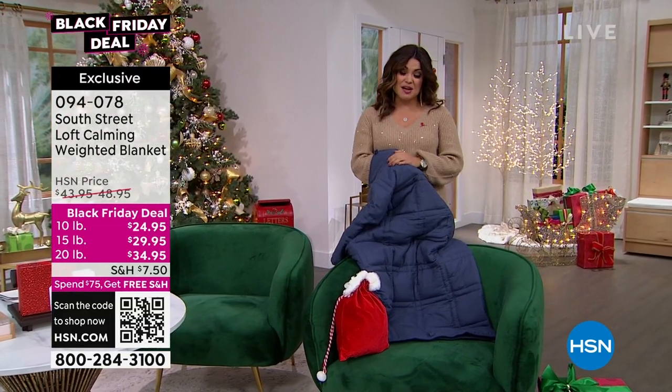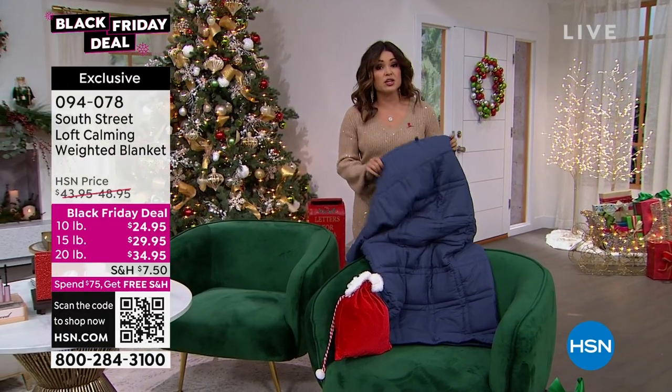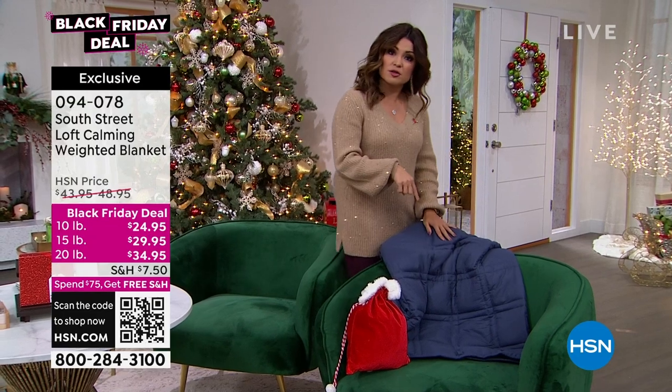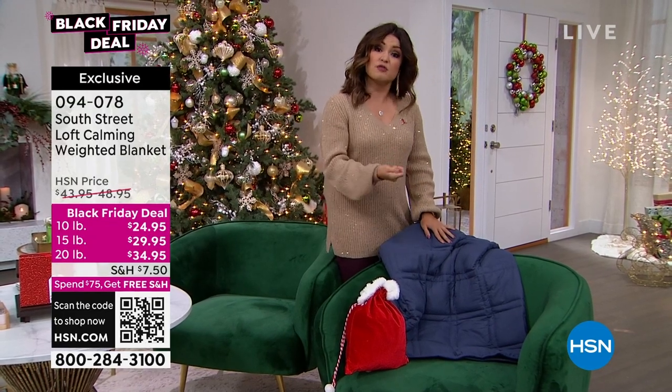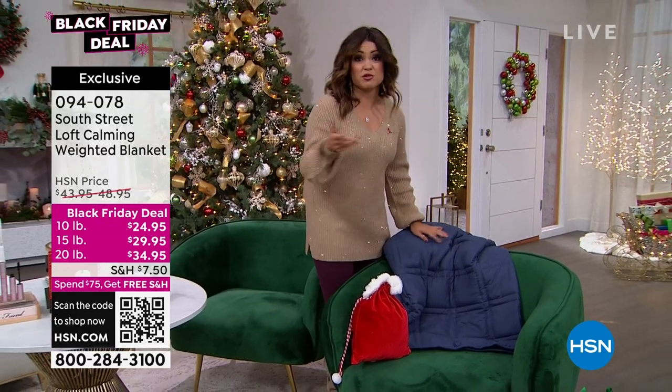And then we have the presentation coming up. We've got the navy blue, we have a blush pink and aqua. We have a really pretty taupe color as well. And by the way, we do have the duvet covers available for these. So you could cover it in the same colors, and then you can just take it off and machine wash. And I think the duvets are only $13.95.